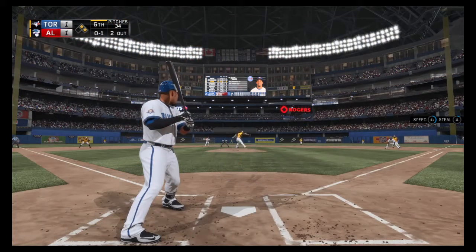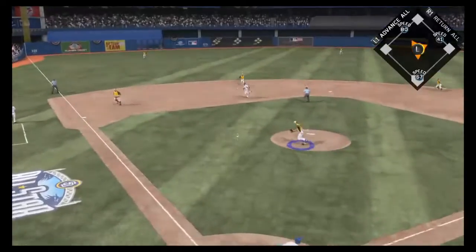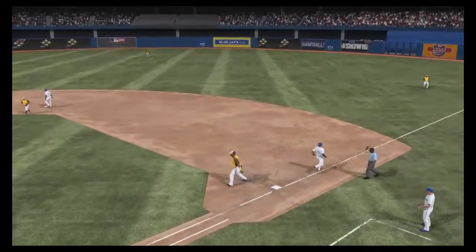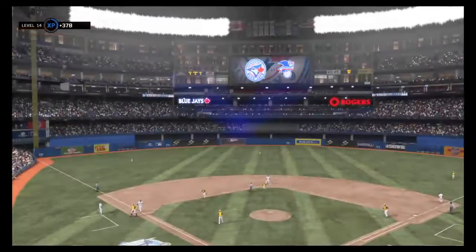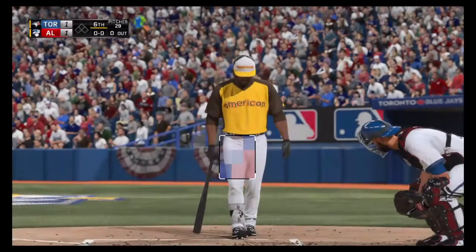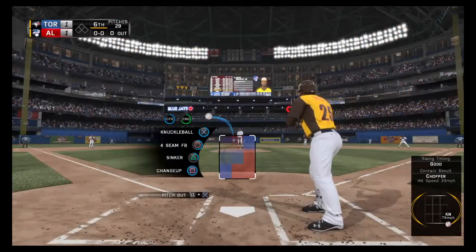Hoping to keep it tied, here it comes. Chopped weakly to the left. Throw on to Ortiz, and that'll retire the side. Blue Jays forced to settle for just the one. We'll see 8, 9, and 1 due up in the bottom of inning number six, all tied at 1-1.